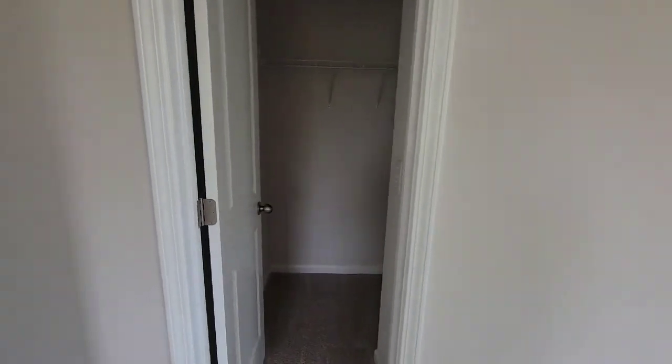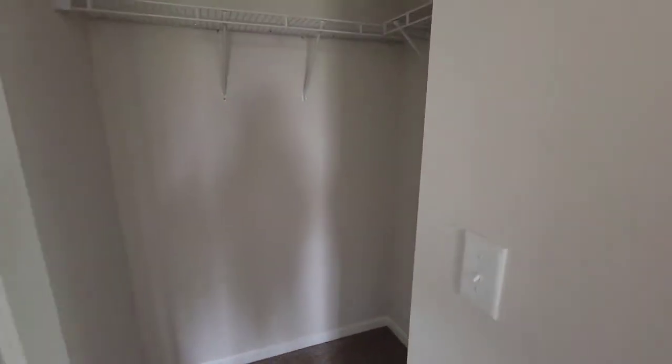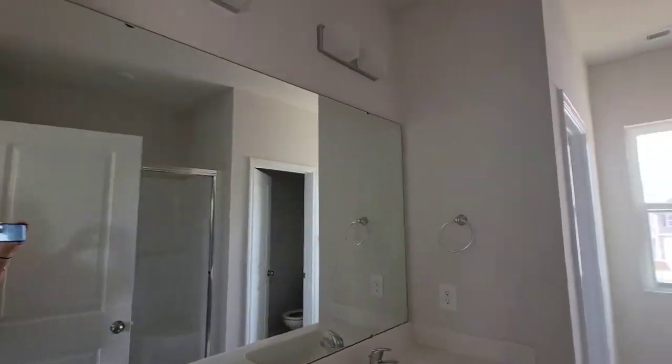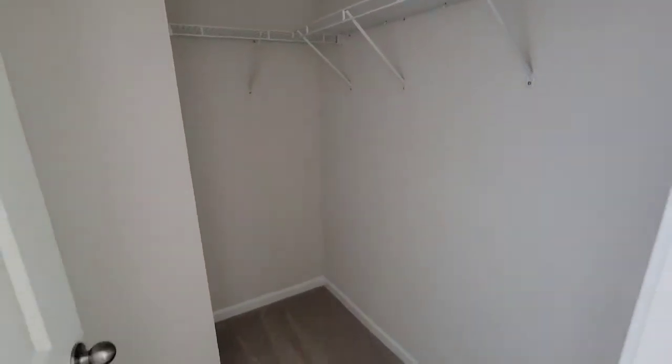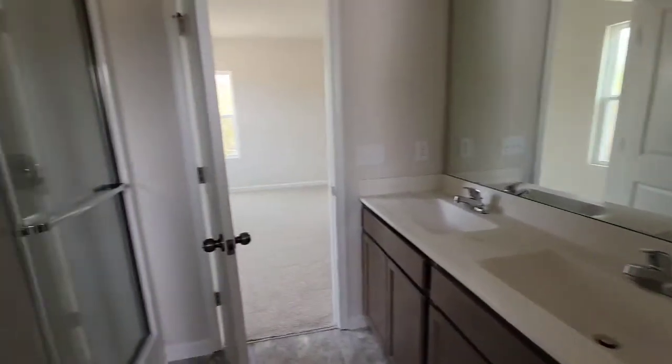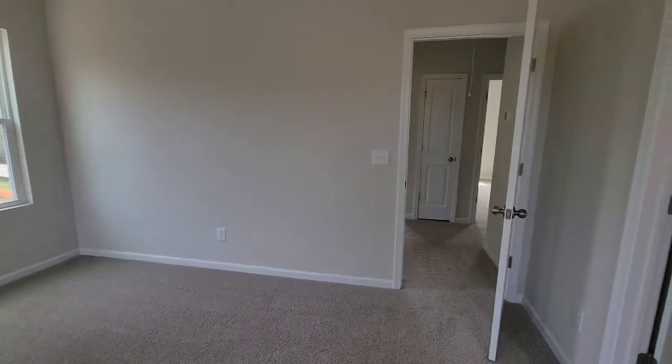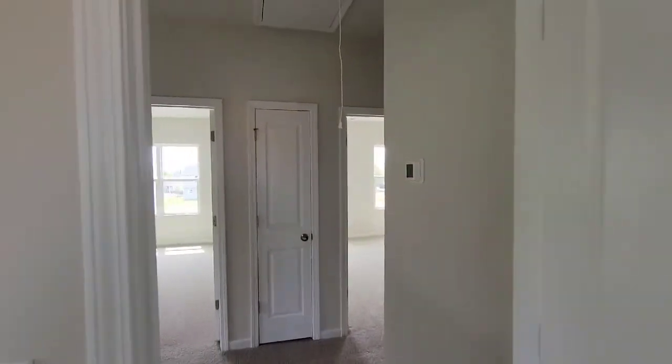Another thing I love about this house is that it has 2 walk-in closets. This one. It's got dual vanities. Stand-up shower with seat. There's our walk-in closet number 2. It's got additional storage here, the pull down stairs.